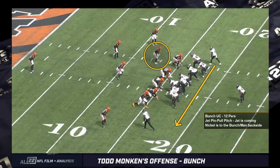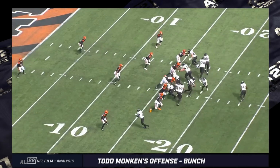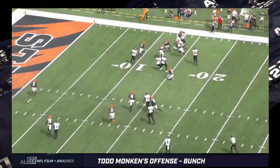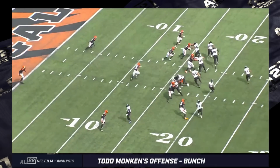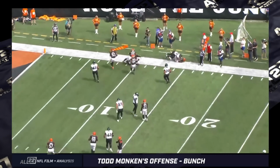All right, so under center, you got jet by Flowers into the boundary. And again, this is 12 personnel bunch, so where is it? To the field. And you got jet, and then pin pull pitch to the field. And I think you get another KO for Moses on a 6-yard gain by Justice Hill. I'd love to see Keaton Mitchell, Kenyon Drake out there on this concept in space running.